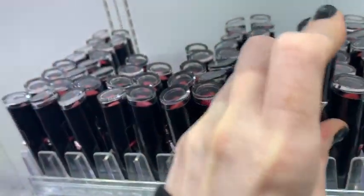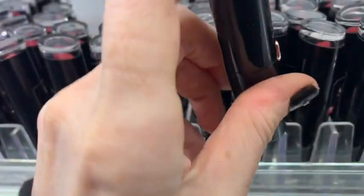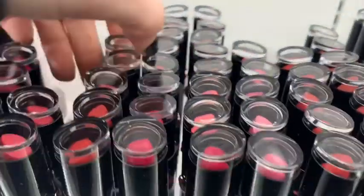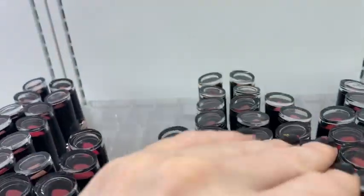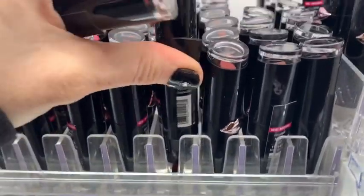Hear the little baby. Okay, what else? Oh, here it is. It's another. This color is really pretty. I'm shocked how many are left in here. And this one is the Sex Pot Red. Is that what this one is? Sex Pot Red.